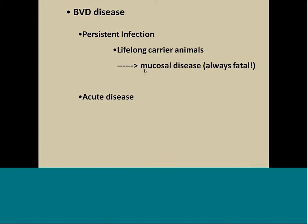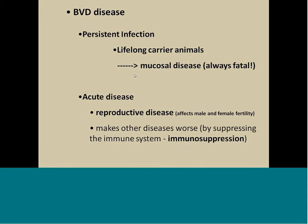You might have heard of this syndrome called mucosal disease at some point as well. This is almost an end stage for persistently infected animals. Mucosal disease only occurs in these PIs, and I'll talk a bit more about how it occurs and why it occurs later, but it's always fatal. These animals tend to go downhill very quickly over a 4-week period. They have hemorrhagic erosions on the muzzle and throughout the gastrointestinal tract, which means they have this hemorrhagic bloody diarrhea. They waste very quickly, and mucosal disease, when it occurs, is always fatal.